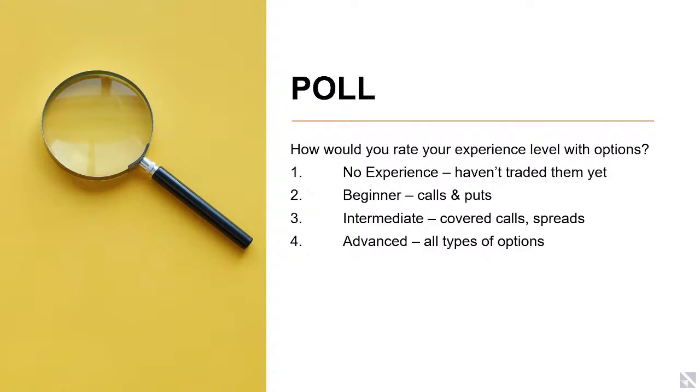All right, looking at my results, it looks like it's a fairly even mix in the first 3 categories. 6% are in the advanced area. If you are in the no experience and beginner area, don't worry. You're going to be just fine today. Even though we're talking about a multi-leg trade, we're going to be talking about a thing called spreads. You're going to be fine. Intermediate, where you've already done covered calls. Maybe you haven't done spreads yet. That's fine. We're going to be talking about spreads.